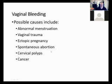Then you have a therapeutic abortion, which would be in the news when you hear all the arguments about abortion, and I won't go into any of those. But when you hear about the abortion to save the life of a mother, that's a therapeutic abortion. And then an elective abortion is the Roe versus Wade, go down to the clinic and end the pregnancy type abortion.